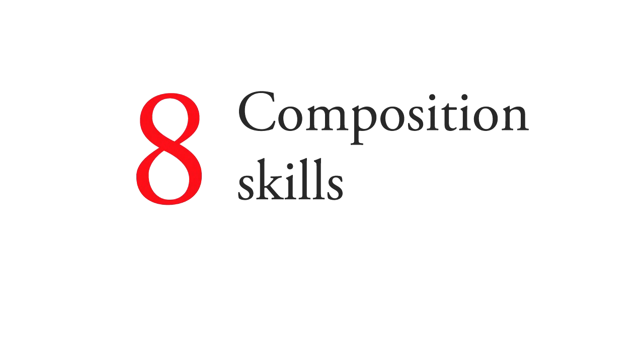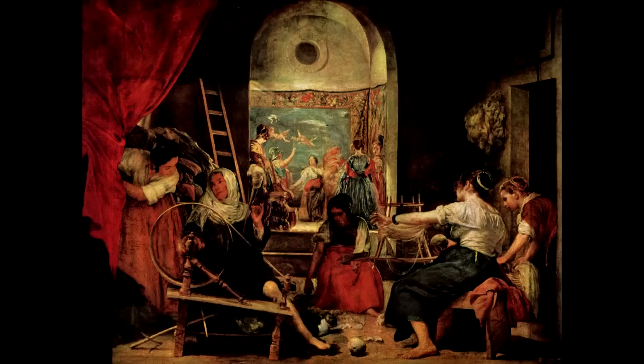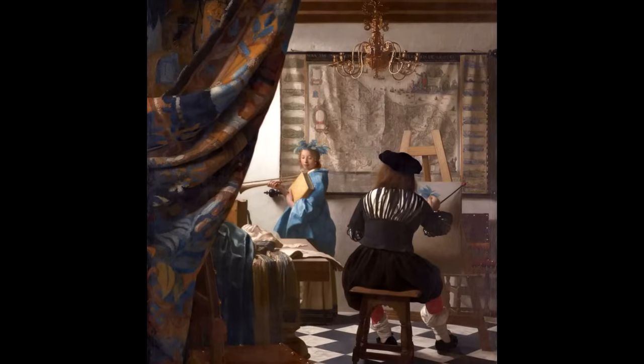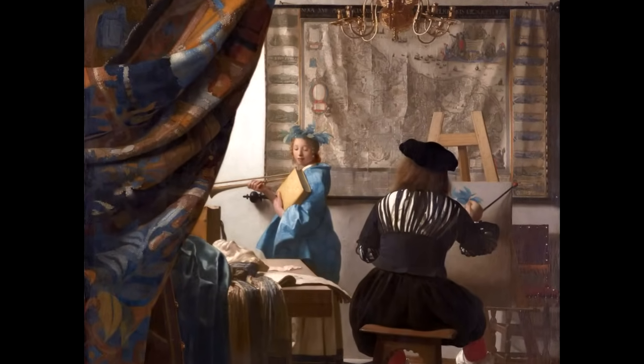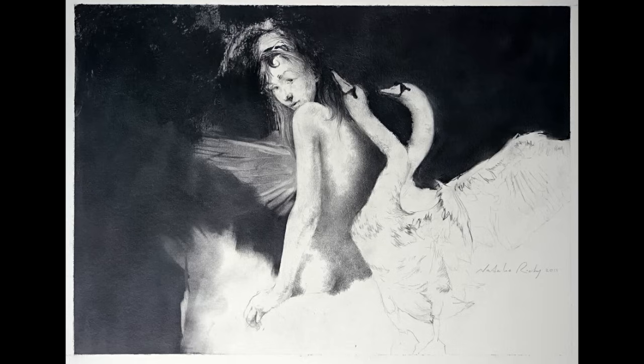Number 8. Composition skills. Composition refers to the arrangement of visual elements in a work of art. Literally, the word means putting together. All artistic elements, such as lines, shapes, tone, form, depth, color, texture, and space, can be arranged in various ways. Visual arrangement that follows the rules of composition, however, will look better. In the Drawing Academy course, I offer rules and principles that you can use to make well-composed works of art.